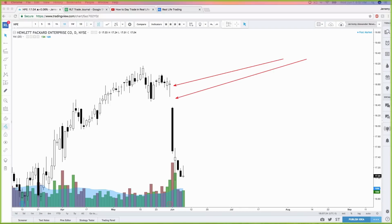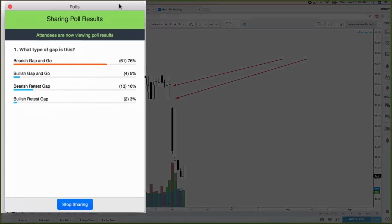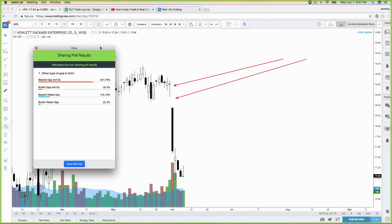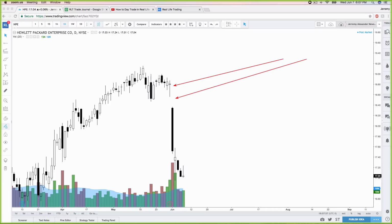All right, so I'm going to share the results with all of you. So here's the results. 76% of you said this is a bearish gap and go. That is, in fact, the correct answer. It was a white candle gapping down. White candle gapping down. So let me stop sharing this. Give me 3 seconds. All right, stop sharing. I'm going to move this over here.